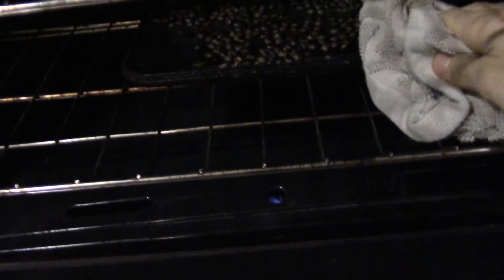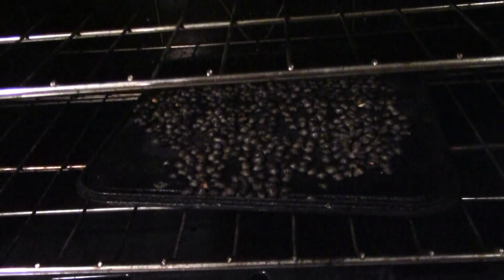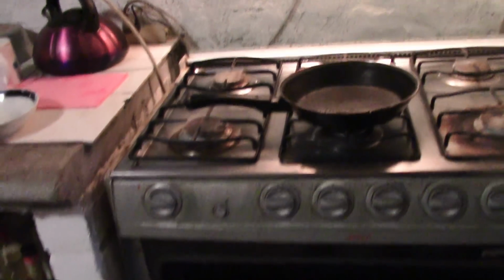Alright, we're at 30 minutes. Let's see how these guys are doing. Now they look a little darker. I think they're done. I just put them in here to literally dry them out, but in the process, they ended up getting roasted anyway. I think it's because this oven is kind of crappy.